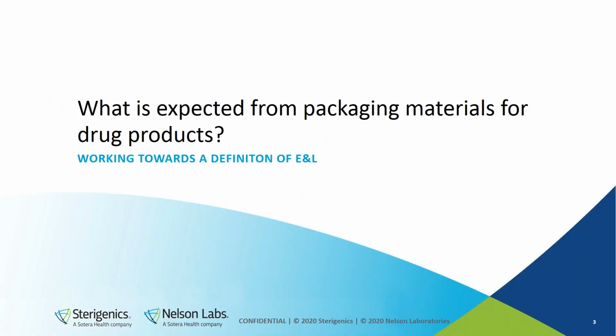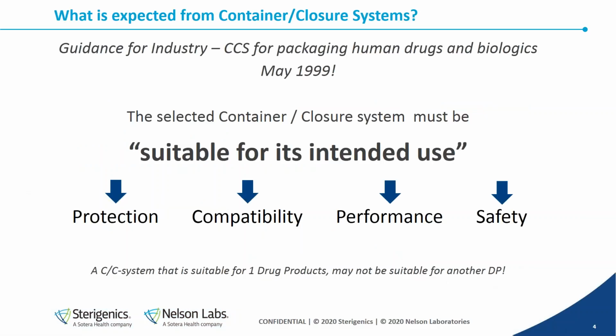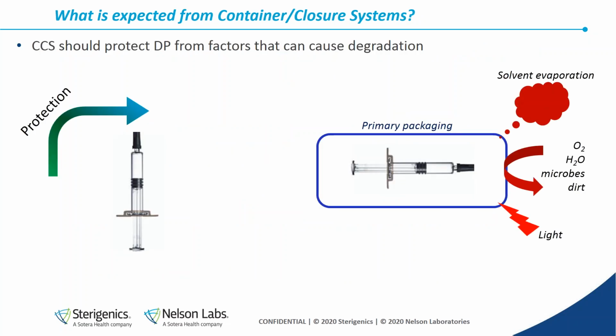So, what is expected from packaging materials for drug products? In fact, pharmaceutical packaging components are the first line of defense to ensure the quality of the drug product. There are four pillars that contribute to the assurance of the quality of a product. A quick word on these four pillars. These are derived from the old 1999 FDA guidance for industry. This is a rather older guidance document, and things are inside this document that actually don't reflect the current thinking of the regulators, but the guidance document is still useful as a general basis to look at suitability of container closure systems from a wider perspective.